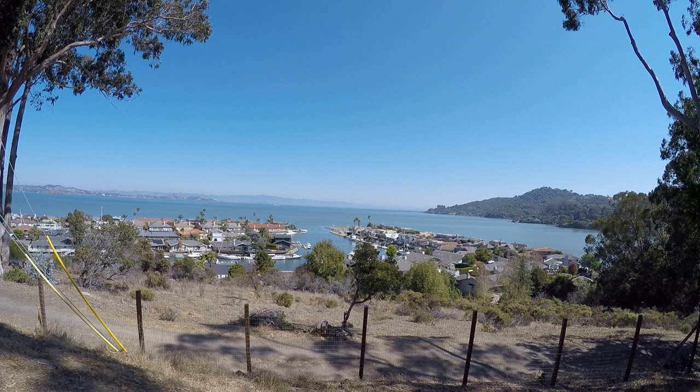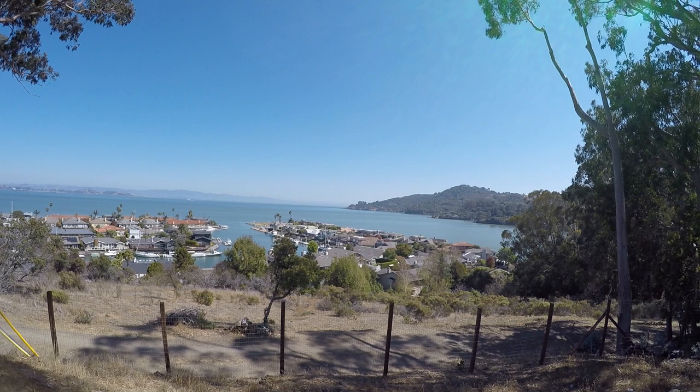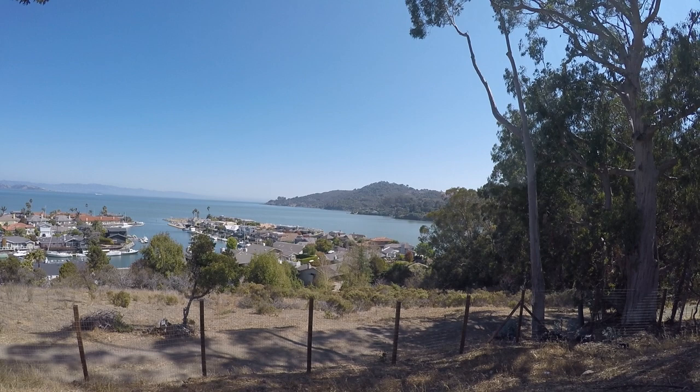Robin had a few homes in the Bay Area over the years, one in San Francisco, a large estate in Napa, but this was the last place he lived.